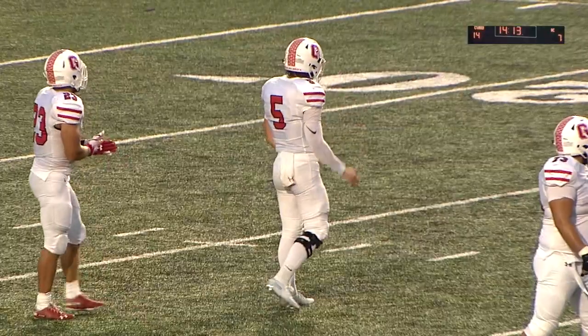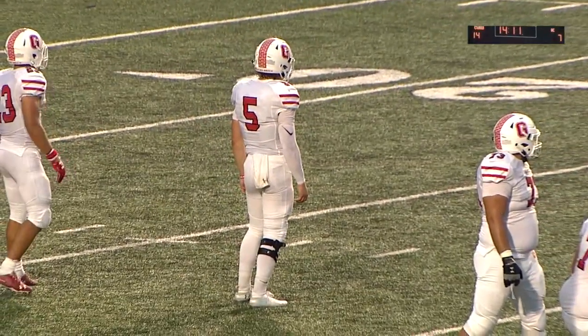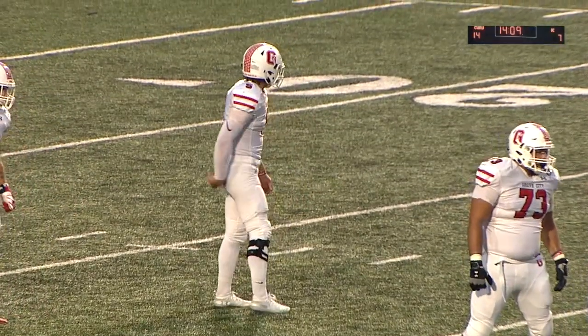Second and 10, East wants to change up the protection. He saw some pressure coming.